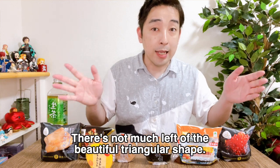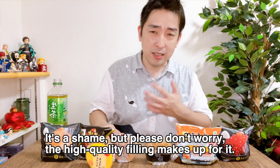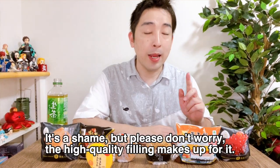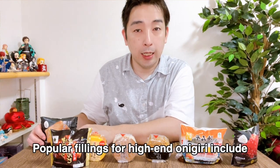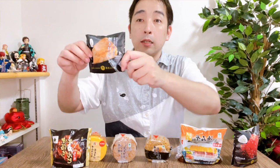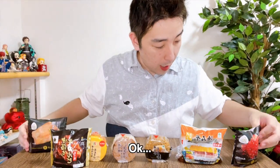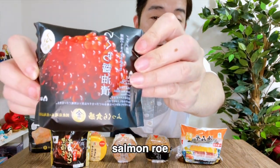Next, I'll introduce the high-end lineup. Take a look. There's not much left of the beautiful triangular shape. It's a shame, but please don't worry. The high-quality filling makes up for it. Popular fillings for high-end onigiri include salmon berry, and salmon roll.